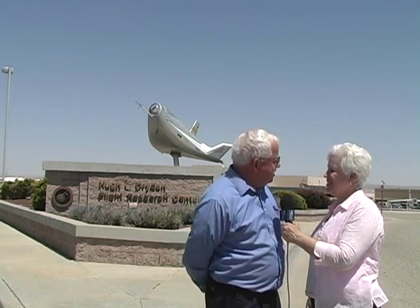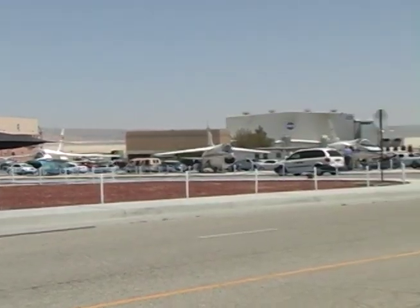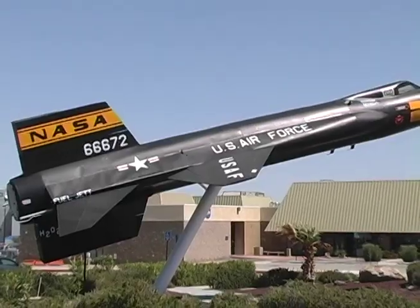What an amazing story. And there's other planes here, too. Yes, and we're going to take a look at them today. Okay. NASA Dryden here is located on the edge of Rogers Dry Lake, which is the largest dry lake on the surface of planet Earth. It's basically where the space shuttles came to land and where the X-1 and X-15 also came to land.